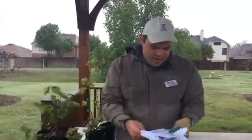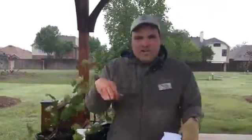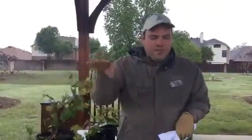And then what we're going to do is once they start leafing out and growing, we're actually going to tip or cut back all of our primocanes and floricanes to about 3 to 4 feet.